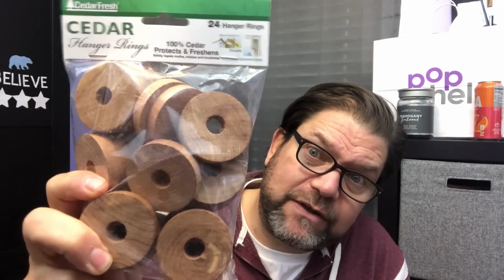Okay, in the craft side of the store, I found this oversized map of the United States, which I thought would be really, really fun to do on a DIY. And I've got an idea for like a 4th of July thing maybe with that. And then for my closet, they had these cedar rings that will just hook right over your hanger. And again, I thought that these were super cool. By the way, the United States plaque, I think this was like $1. Maybe it was $2. These were $3, I do remember that. And it's 24 of the rings, and they literally just sit over your hanger.